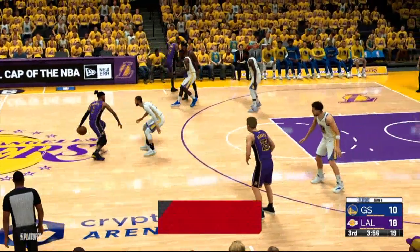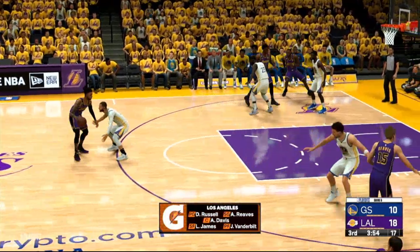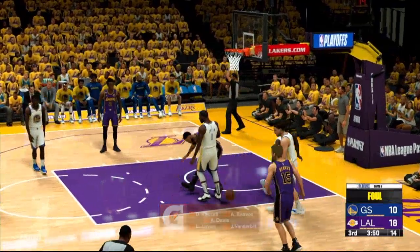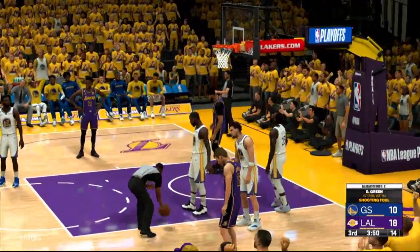Now Russell, LeBron James out there with Jared Vanderbilt. Then it's Anthony Davis. Then it's D'Angelo Russell, and it's Reeves in at the 2 spot. That gets the Laker five.